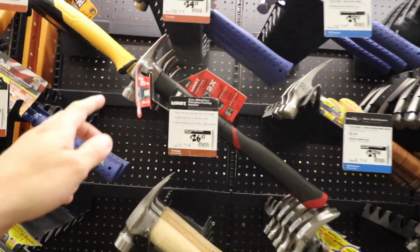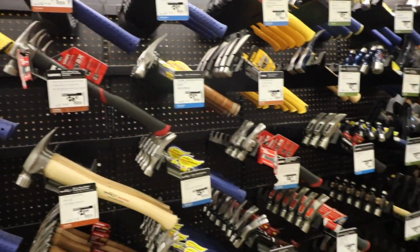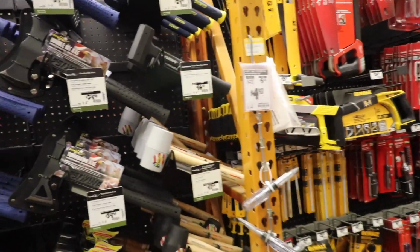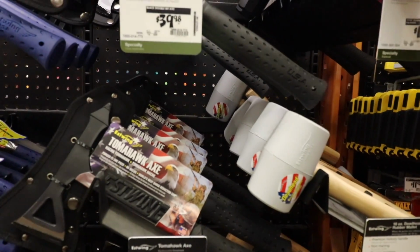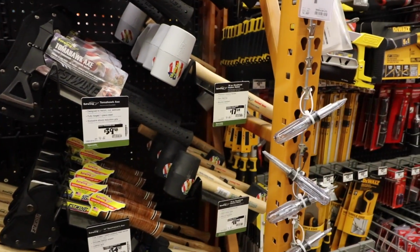Hart. You guys ever heard of Hart? They're actually a really good hammer brand. I like Hart and S-Wing. And Husky, man. Like, oh my god, that's a nice dead blow hammer. Look at that. That's just a nice dead blow hammer. Wow.